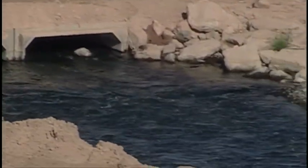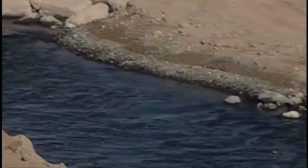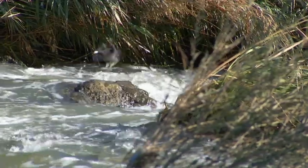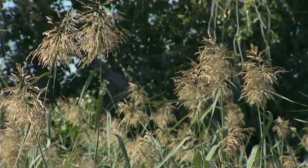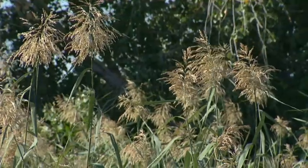Biologists are busy throughout the year doing various monitoring programs. They look at everything from endangered and threatened birds like the southwestern willow flycatcher to doing vegetation monitoring. Just in 2011, we found a rare bird. It was a red-throated loon, which is a rare finding for the state of Nevada.